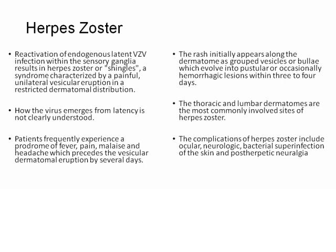The rash initially appears along the dermatomes as grouped vesicles or bullae, which evolve into pustules or occasional hemorrhagic lesions within 3 to 4 days. The thoracic and lumbar dermatomes are the most commonly involved sites. And remember, it's usually only on one side of the body. If you see it on the other side of the body, it's because they've touched it and probably spread it. So usually you tell those patients, you can't touch it. If they do touch it, they have to wash their hands immediately before they touch anything else.